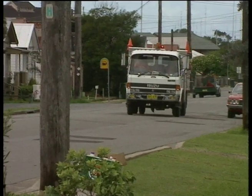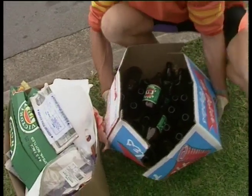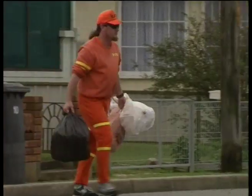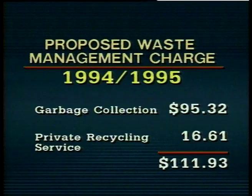Under the new Local Government Act, councils must charge ratepayers a specific waste management fee. The rate covers the cost of normal garbage collection and an optional recycling service. Council has endorsed a fee of $111.93, which includes a garbage collection charge of about $95 and a weekly curbside recycling fee just under $17.